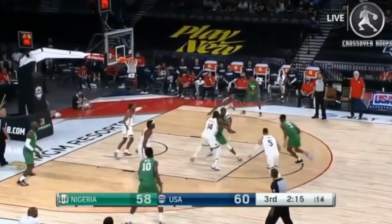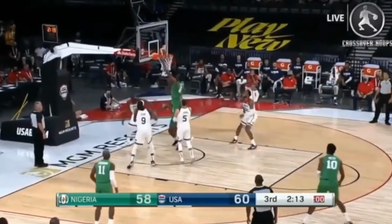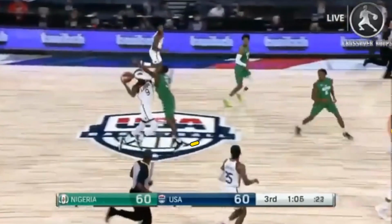Caleb then attacks the basket, gets this nice strategic screen on this side. He's able to then attack and go up for the nice floater. Beautiful move. One mistake he does sometimes in transition defense is he gets really risky.